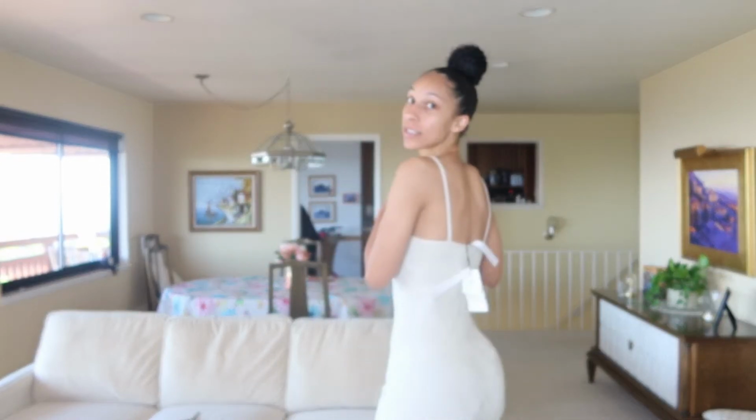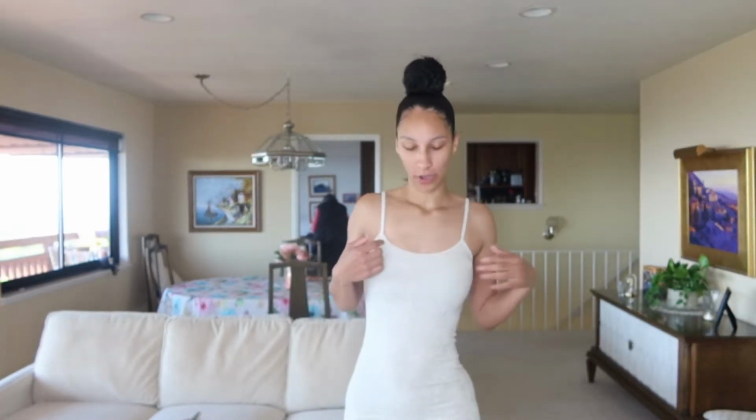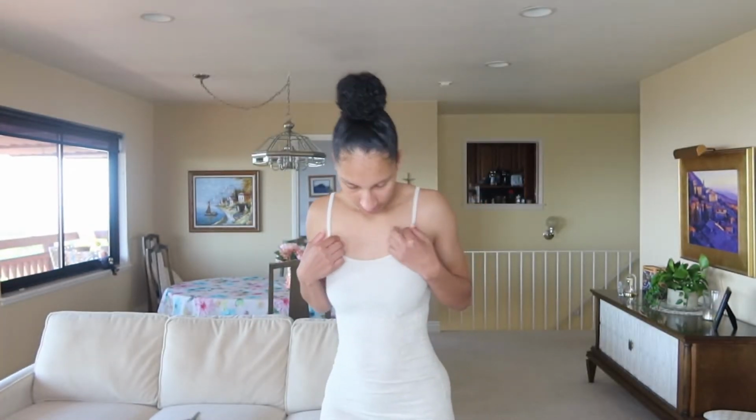But anyways, you guys, this is the dress. This is what it looks like from the back. It's not bad. It's like a tan color. I don't really know how I feel about it, to be honest. I'm not even gonna lie, it might be in the return pile.